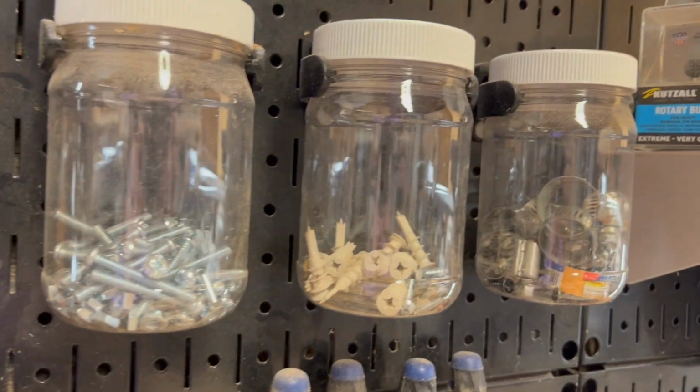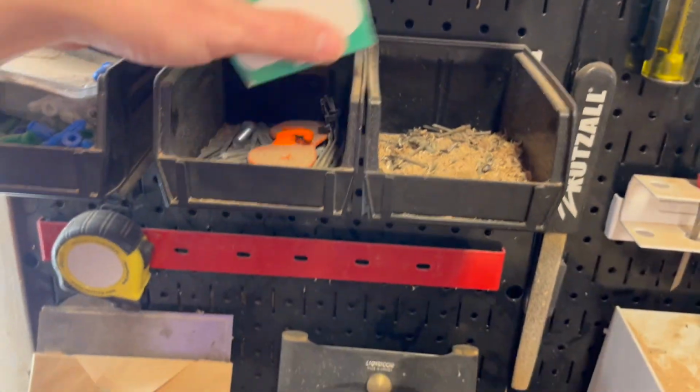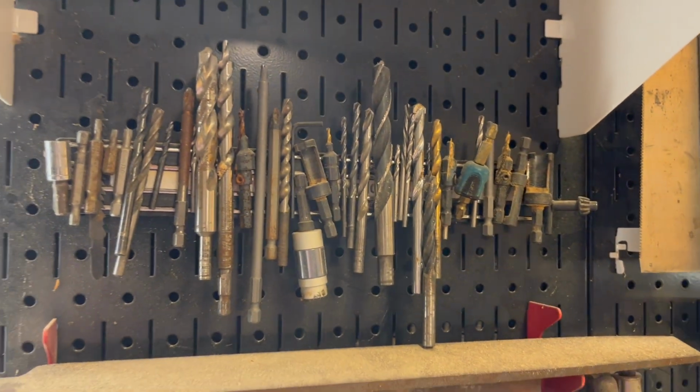I'm talking nuts, bolts, mollies, screws, washers, fasteners, all the kinds of things that they run out of on a daily basis that is super annoying when going to the hardware store to get. And you don't want to do that. This is the perfect gift for someone who's too lazy to get it for themselves.